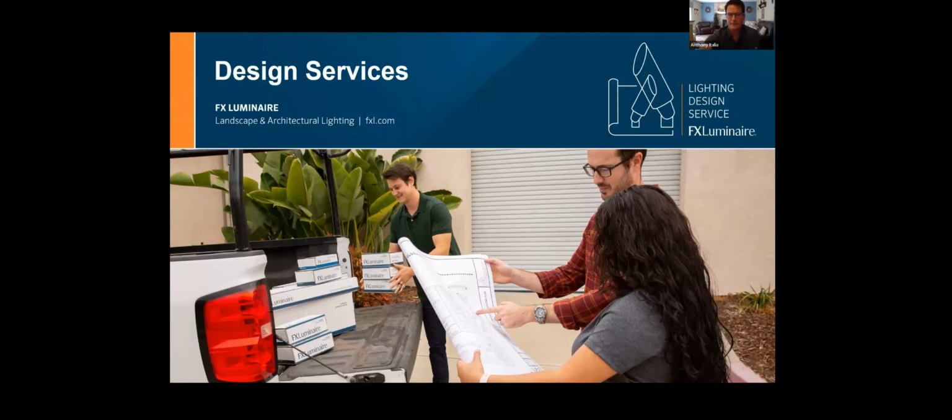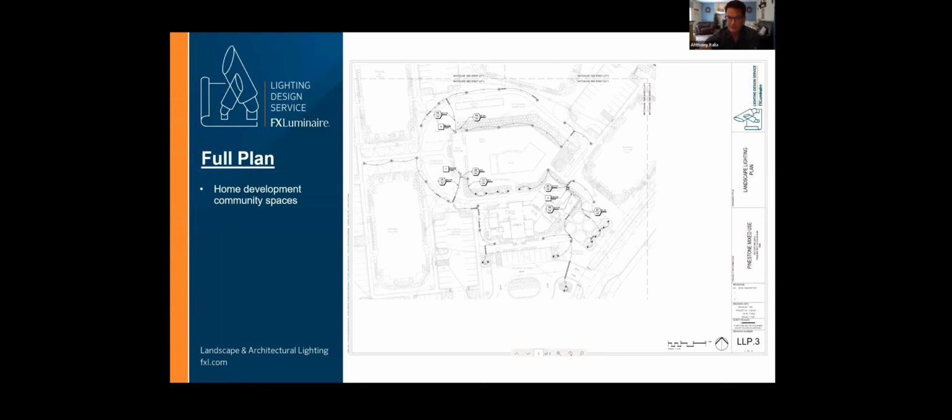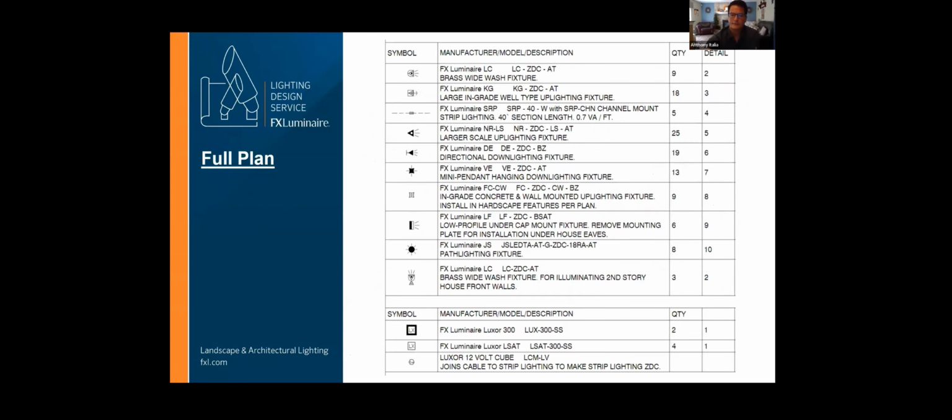We take it a step further. We have design services that you can truly go into. Same thing, you can learn about that on our website, but it's basic layout, concept layout, all the way up to a full plan, which will get you this. No charge. It'll get you this. It'll get you the wire runs.